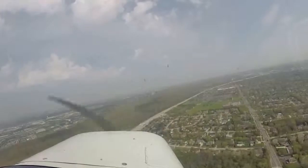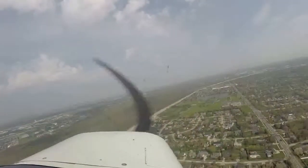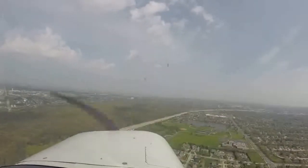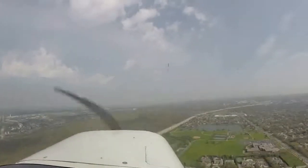Paralleling. Follow the road. Right straight. You see that black building? Yes, going straight to the black building. Just right straight towards that black building.